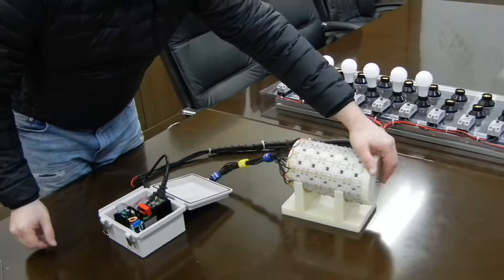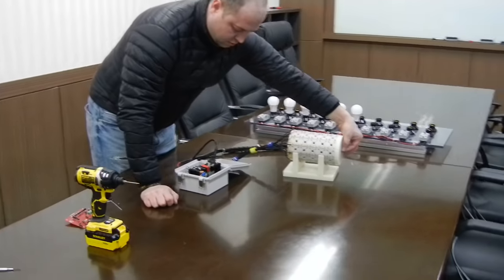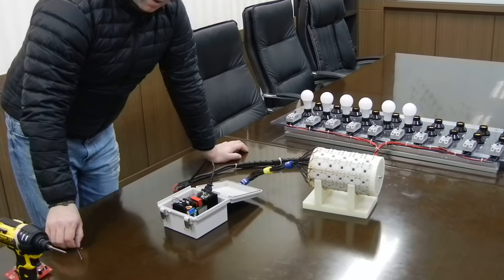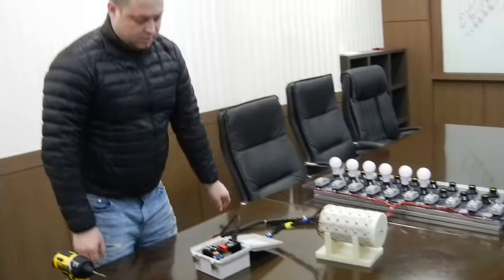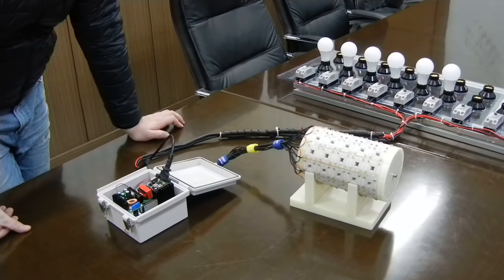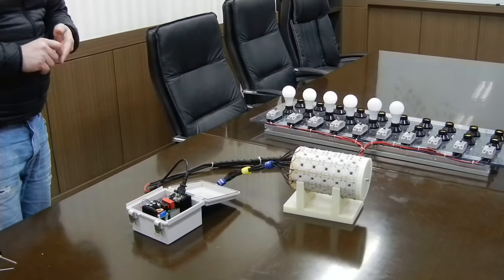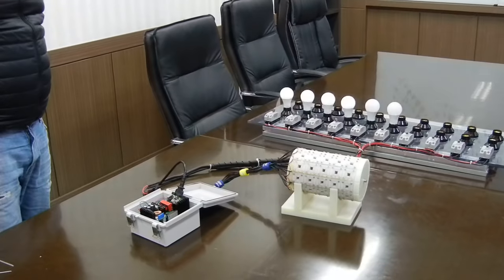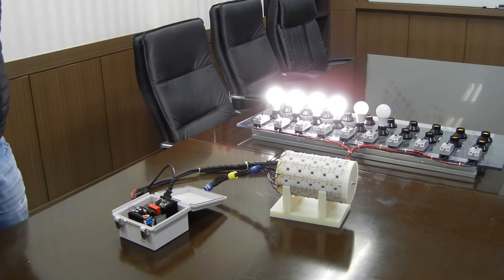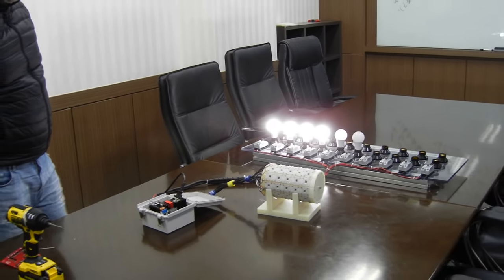Did you turn it off? The inverter didn't start. It happens sometimes that it doesn't start. The impulse will work on the opposite side, but still. Please. Yeah, you see now, it's working.